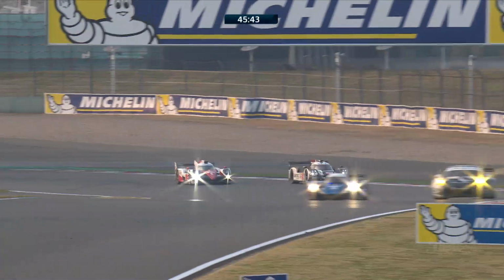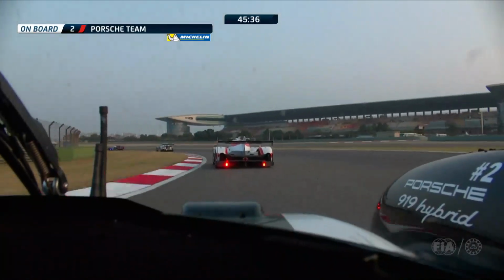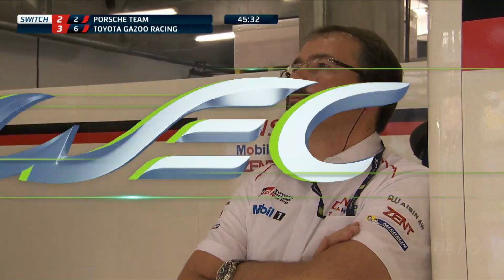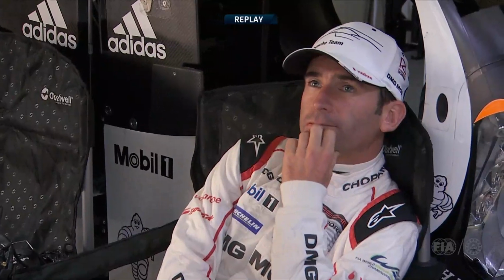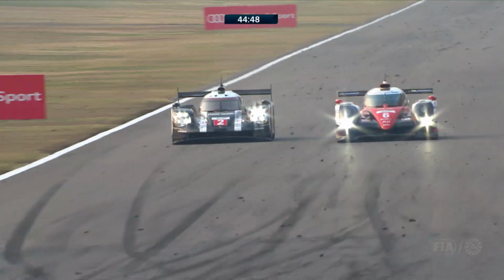Now, will that give the opportunity on the cutback to the Toyota? It does. And that looked fairly simple, actually. Just wonder if Neil Jani in the number two Porsche is losing a little bit of grip there. Rob Leupen down in the Toyota pit likes that. That looked very easy. Number six car, remember, on old tyres, but doing very, very well indeed.